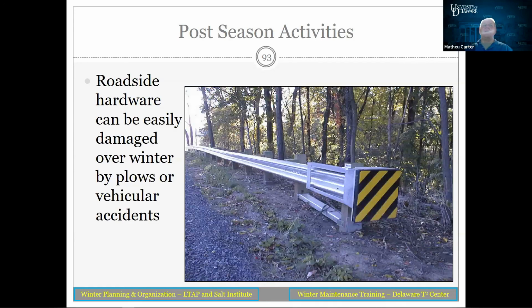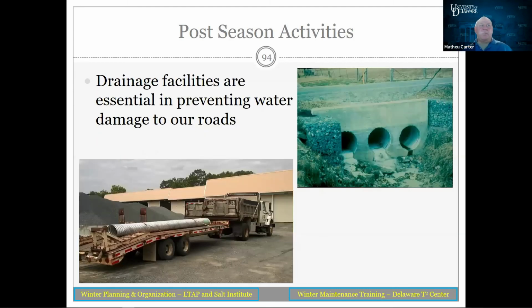Certainly anything like these, if these have been damaged and maybe we had some temporary crash drums or something like that in their place, we don't want to use them over the long term. We want to get the right fix back into place. If we've got areas where we've had big snows, big melts, high velocity melting waters have carried a lot of debris, we want to go out and make sure that we declog some of those drainage areas, just like we did in the beginning of the season, because the spring rains are going to come and we're just going to be in worse condition for it.